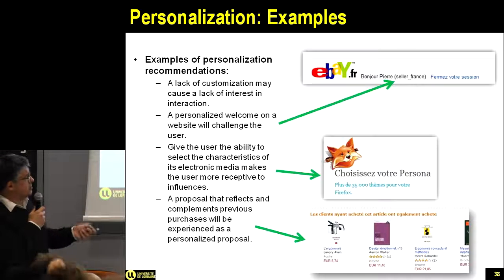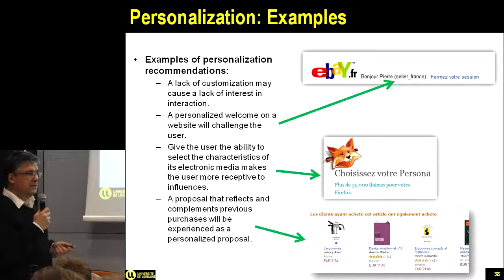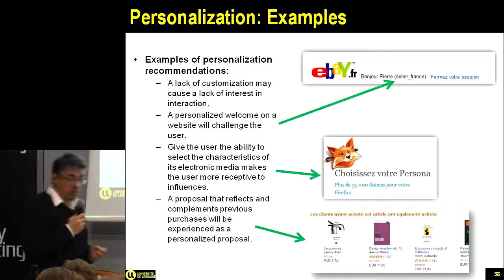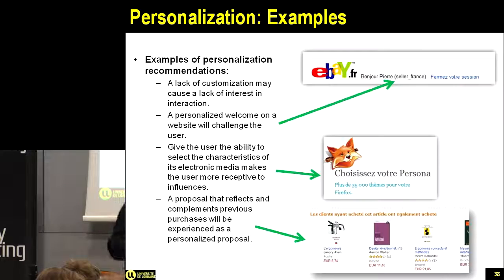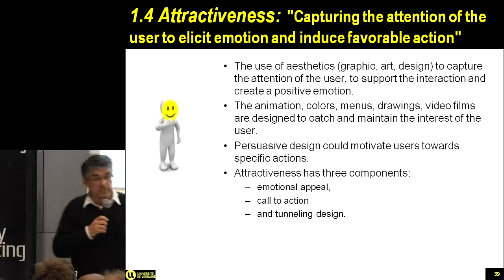Another example is Amazon, but I'm not sure you have Amazon in Poland. You have it? Oh, I tried to take a picture of Amazon from Poland. A proposal that reflects and complements previous purchases will be experienced as a personalized proposal. So it's very important to personalize your interfaces when you want to host and have interaction with the user.